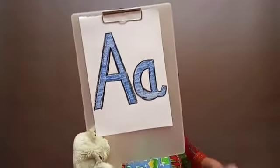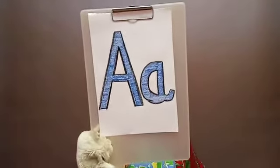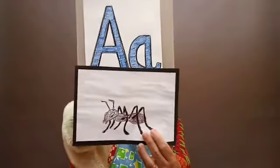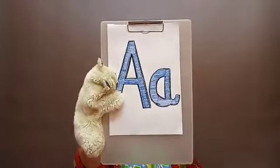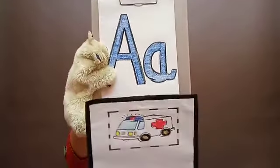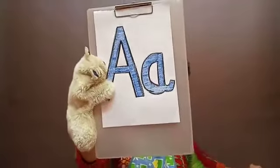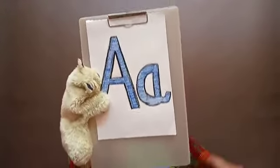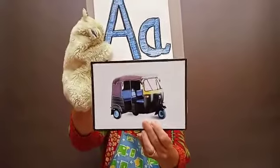Then we have astronaut. A for astronaut. Then comes ant. A for ant. Then we have one vehicle which takes the sick people to the hospital. Ambulance. A for ambulance. Then we have A for aeroplane, and A for auto rickshaw. And also A for apron that we wear to protect our clothes in the kitchen.